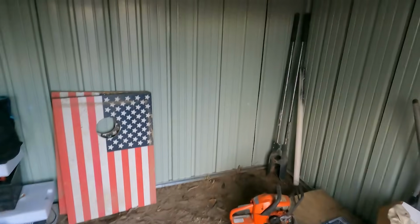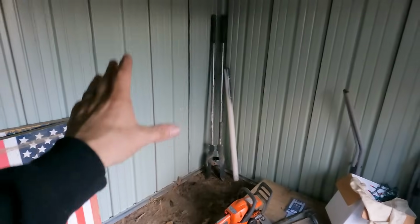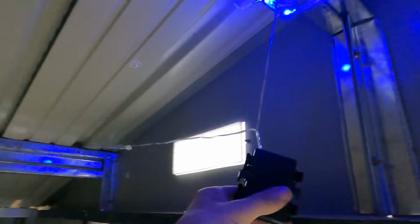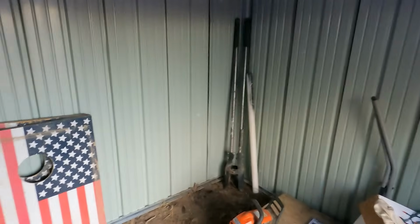All right, guys, I think the next thing I'm gonna do is go ahead and bring all my shovels and everything back in here and put them in this corner. First, let's get some light rolling. Uh-oh, you see the blue LEDs? I don't know if you guys remember seeing these or not. Let's go ahead and get all of our shovels back in here.